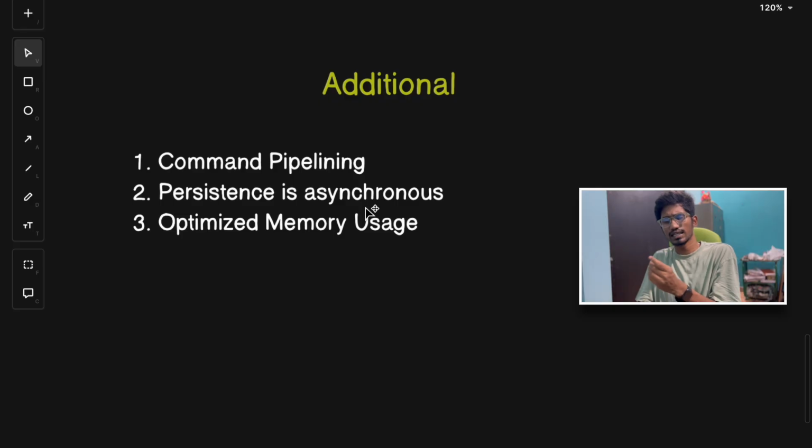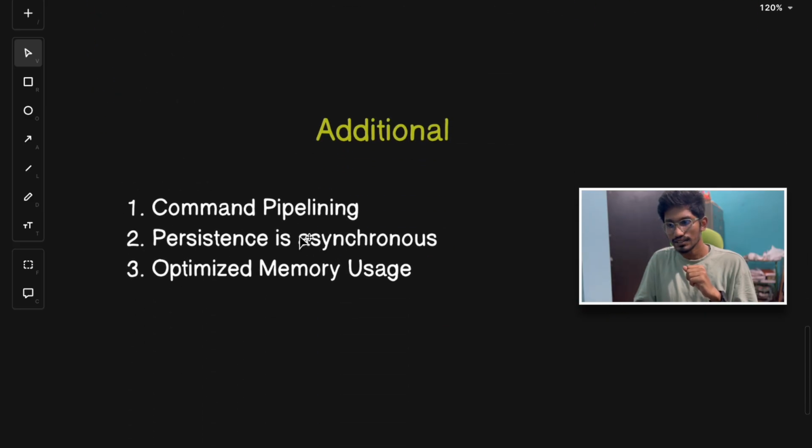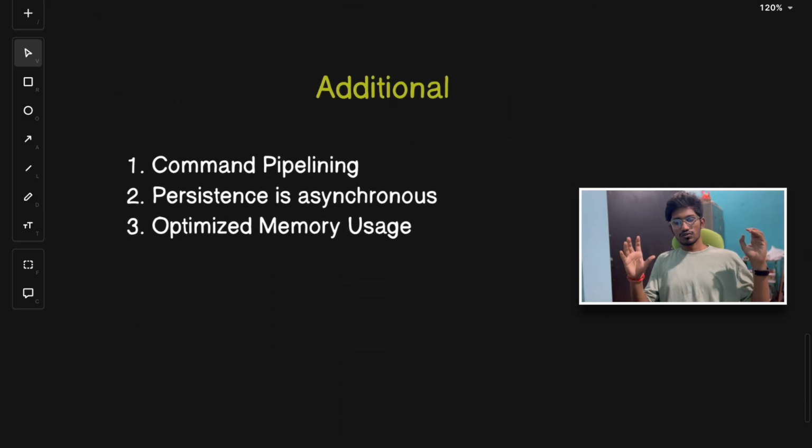The next reason is that persistence is asynchronous. As I told already, we have persistence techniques like append only file or RDB. This persists the data to disk, but the writing happens in the background. This means normal reads and writes remain fast. Then there is optimized memory use: Redis internally reuses objects and memory allocations to avoid fragmentation and excessive malloc calls. One example was the string, or SDS, simple dynamic strings.